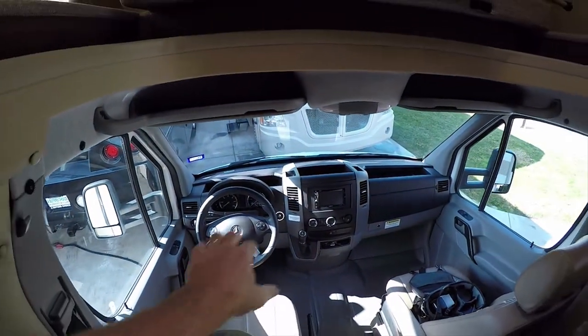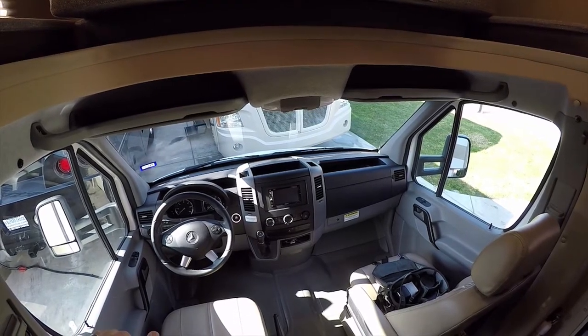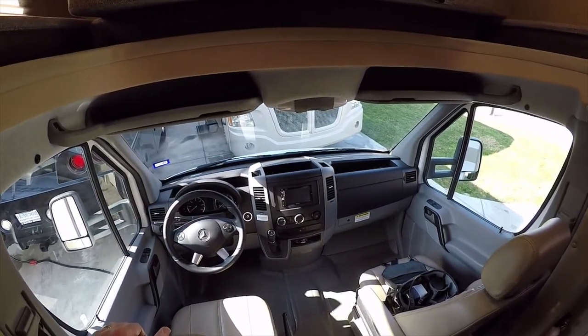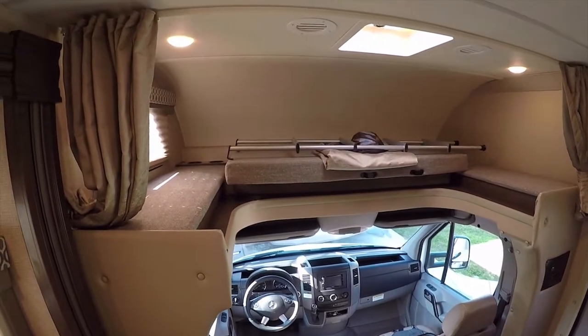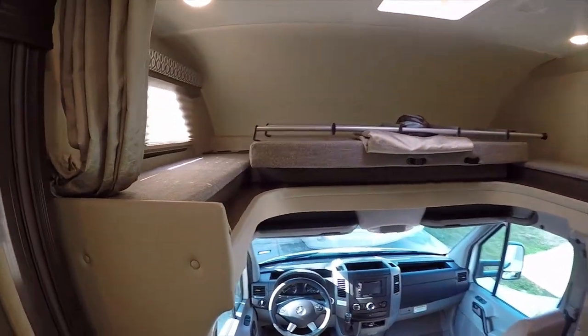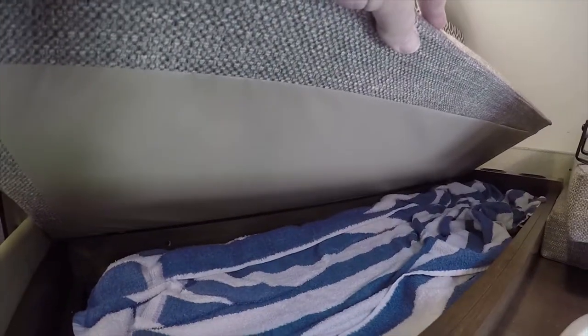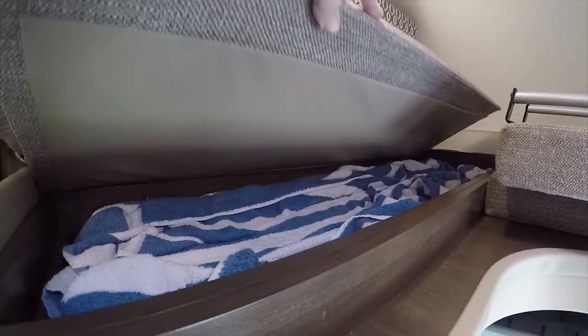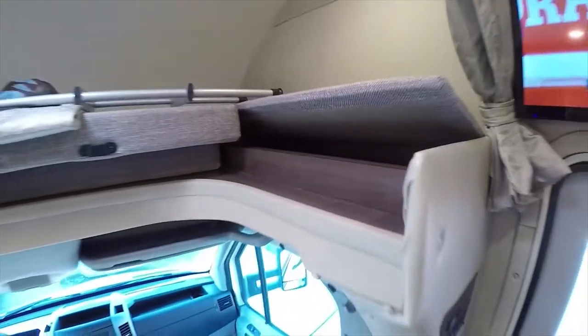Up on the Mercedes dash, you have a navigation screen, mirroring capable radio, that also supports a backup camera. We'll talk about that in a minute. Up over the cab, you have a bunk area that can sleep two people, and there's storage cubbies inside, which I have my towel in there, blue and white, to identify how big it is. That's a big old beach towel. It's enough to put a case of bottled water laying flat in there. And there's another one on the other side, additional storage on both sides of the bed.